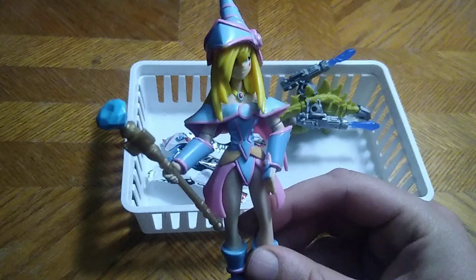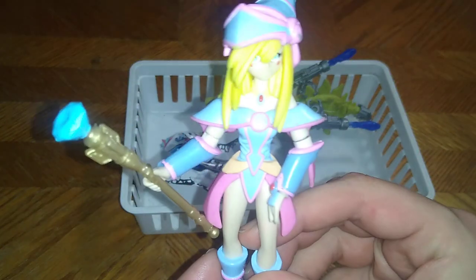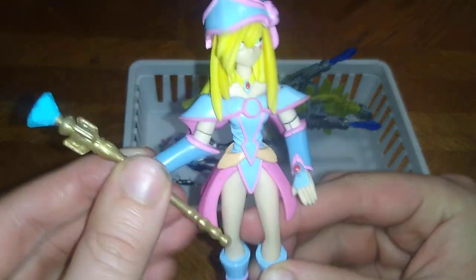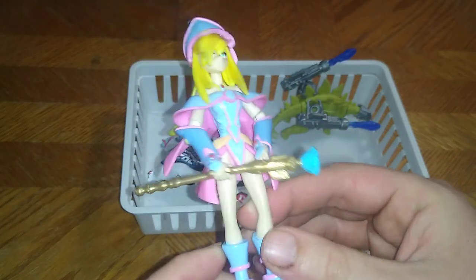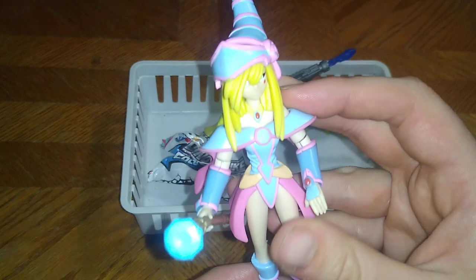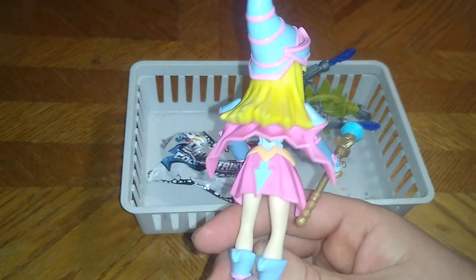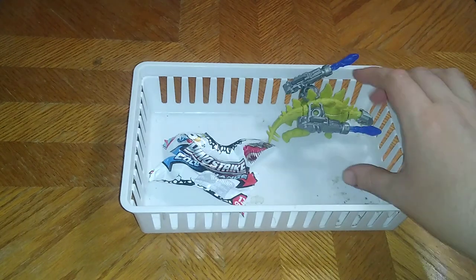Next on the list, for my toy haul from eBay, we got the Yu-Gi-Oh! Dark Magician Girl from 1997. So this is some 90s Yu-Gi-Oh! And I don't have her original staff, so I just used this random magic staff I got from the Goodwill outlet to fill in for her magic staff. So otherwise, this is a good-looking figure, and I'm so glad to finally have this one in my Yu-Gi-Oh! collection. I will do a comparison with that next month next to my model kit one, which is a whole lot better.